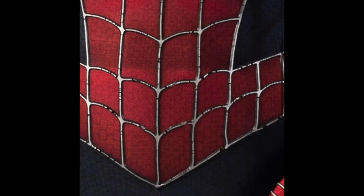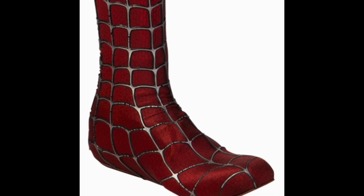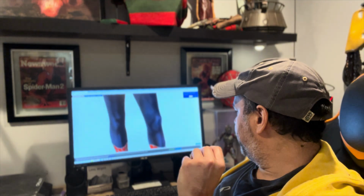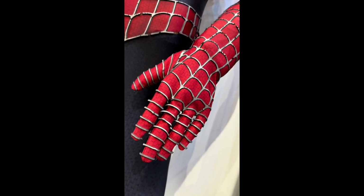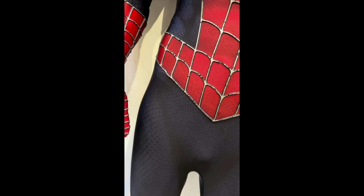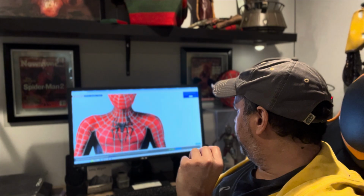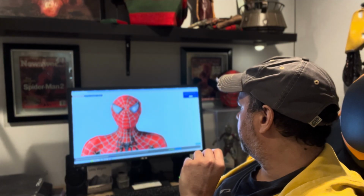It looks like it's in pretty good condition. Like most of the webbing seems to be there. We'll be able to take a closer look on the videos, but I see the original shoes are there with the soles. Webbing is mostly intact. I mean, most all the fingers are there. I think maybe even all of them. And then the foam latex, it's been holding on for dear life for 20 years on this suit. And it seems like the majority of it is still attached, which is pretty remarkable.